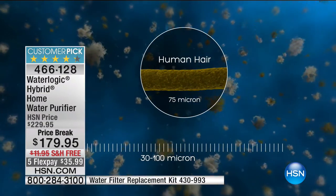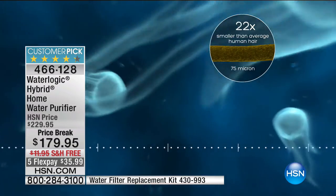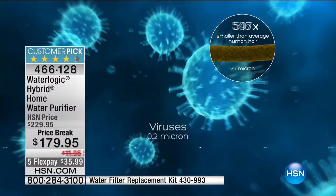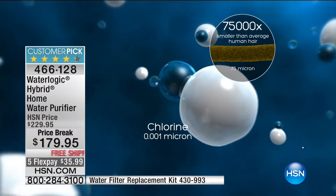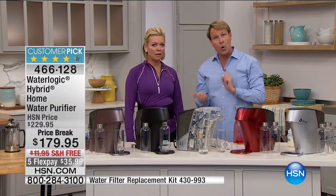A human hair is 75 microns, okay? This is going to filter and purify down to 4 microns. That's a microbial cyst. There's your E. coli bacteria at 2 microns. Viruses are small. They're 0.2 microns, and lead is really small, 0.001. But we all know how dangerous lead can be, especially to babies. Oh, well, goodness. And to young people and older folks.